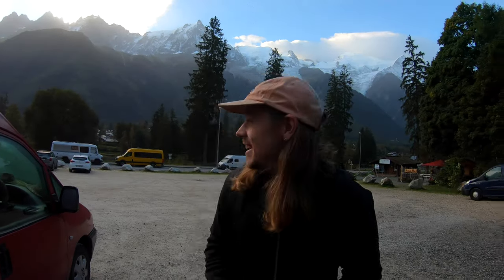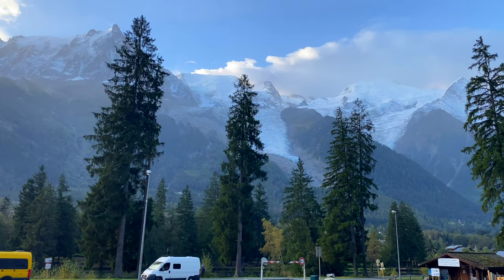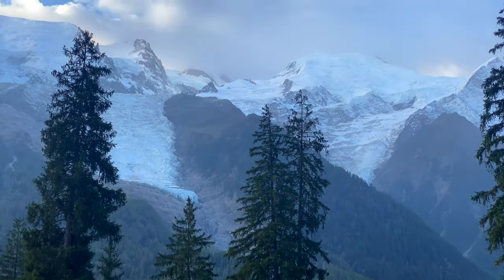Look where we camped last night. Right in front of some crazy mountains. And these aren't just any crazy mountains. These are the French Alps. And that, just hidden by cloud at the very top, is Mont Blanc. Good morning, world. Welcome to our odyssey.